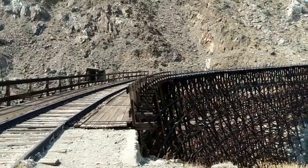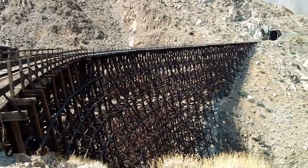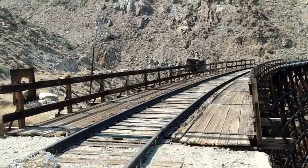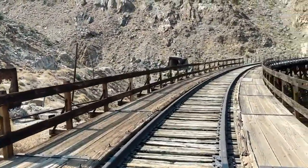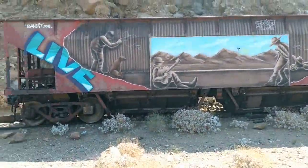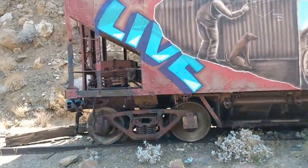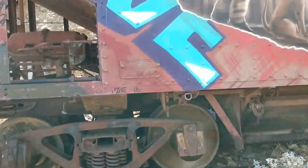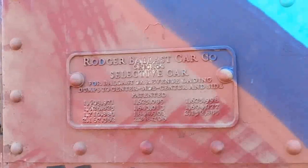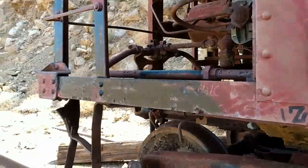Alright, so I made it across the trestle, and this thing is just utterly massive. There's the other tunnel. And right across the way right there, you could see the tunnel to nowhere. Tunnel 15. And then right here we got that, what I believe is a water car. There's I think a brand name right here. Roger Ballast Car Company, based in Chicago. So that's pretty cool.